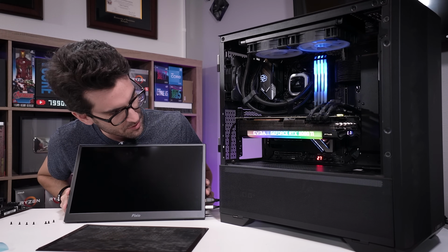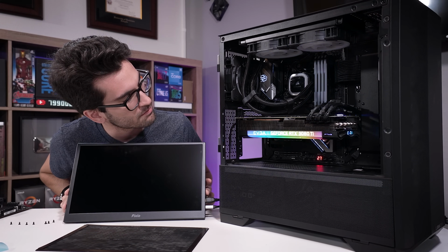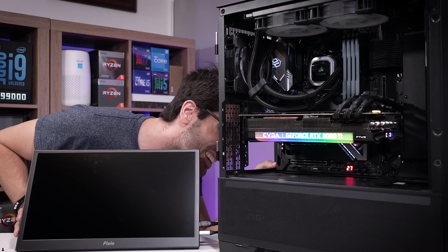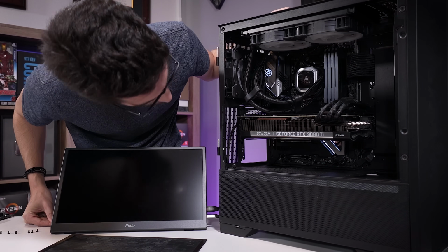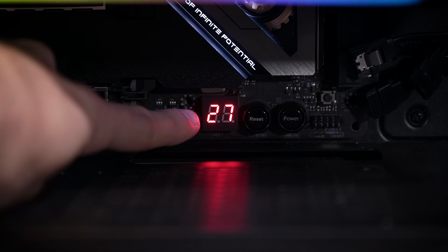For some reason, the Dr. Debug LED is still stuck on 27. But I feel like it should still post. Everything looks decent. I mean, come on, at this point, if it's not the board, okay, let's check something. In a nutshell, this code represents a memory issue of some sort, so we're going to check our 4 DIMMs. We'll try just 1 DIMM in each slot.